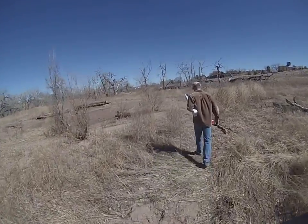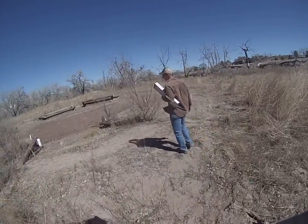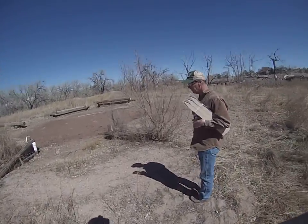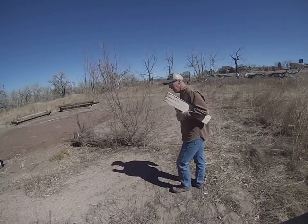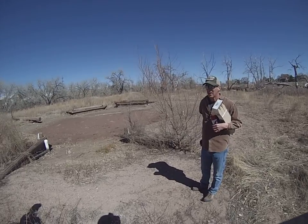Now we're coming up to the ponds area. Now folks, this has already got a liner in it, correct? Yep, it's got a liner in it. We know it holds water. We were witness to that last year.